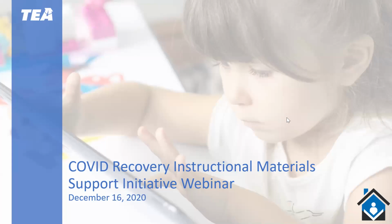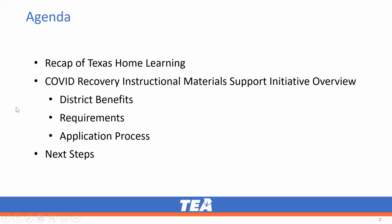Today, we're going to talk through this initiative. And to do so, we're going to talk through a couple things. First is a quick recap of Texas Home Learning and where we stand with Texas Home Learning. Then we'll jump into the COVID Recovery Instructional Materials Support Initiative overview. And for efficiency's sake, I will most likely be saying CRIMSI, as we affectionately call this initiative from here on out. So we'll talk through district benefits, we'll talk through requirements of the initiative, and then we'll talk through the application process. And then we'll close out with next steps.